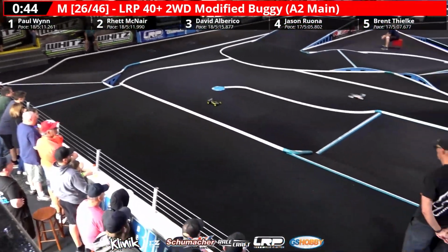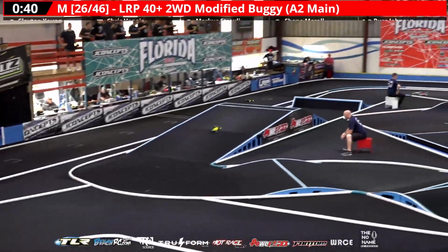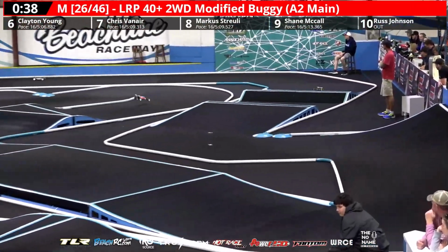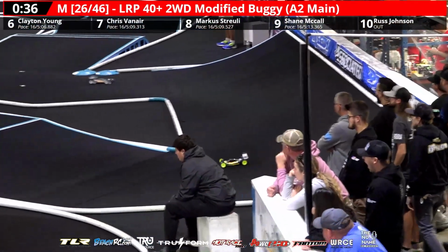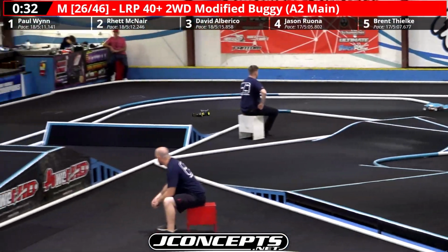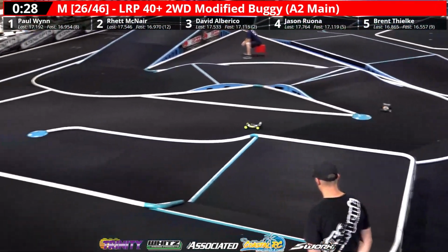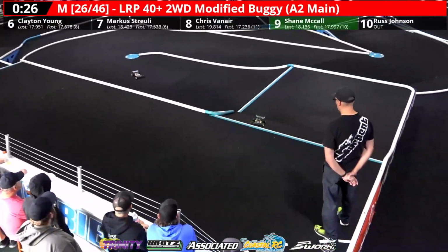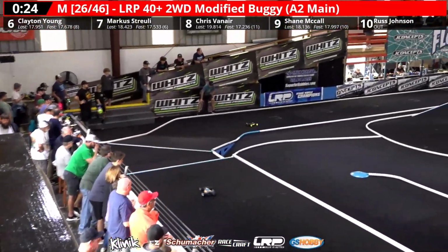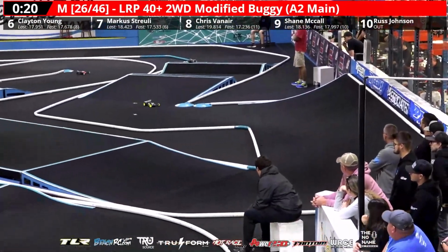Breathing room here now for Paul Wynn. Rhett McNair in the number 2 spot, having to play catch up once again. Alberico in the 3, Rona 4, Thielke in the 5. Here comes your race leader down the front straightaway with 23 seconds remaining. They got one more lap still to go.